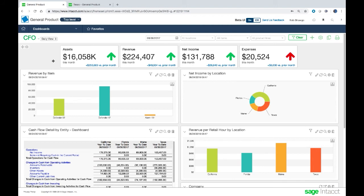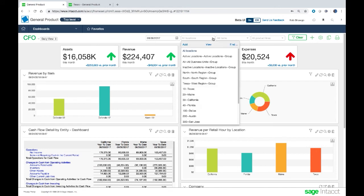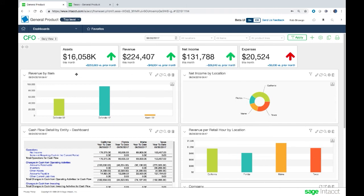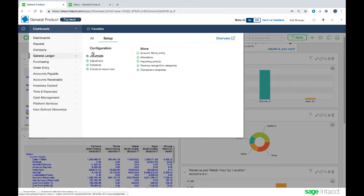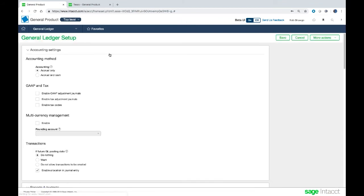So I'm back on this same dashboard. You might have noticed these drop-down filters along the top here. These are just 3 of the dimensions available in the company. By selecting a dimension like location, we can filter the entire dashboard by that dimension. Entities are included in locations, and we also see that these locations aren't entities, but actual locations that fall under the other business units. The chart showing revenue by item is an example of breaking out results by a dimension. Item is a dimension. To get a quick look at dimensions, I'll go to the general ledger configuration, where you would select which dimensions to track.